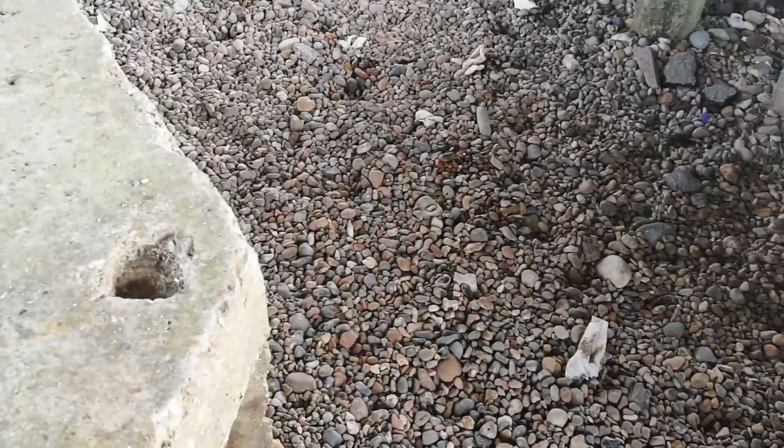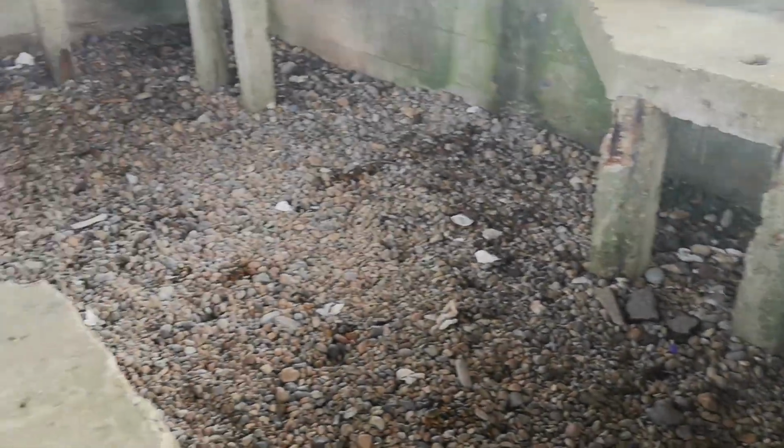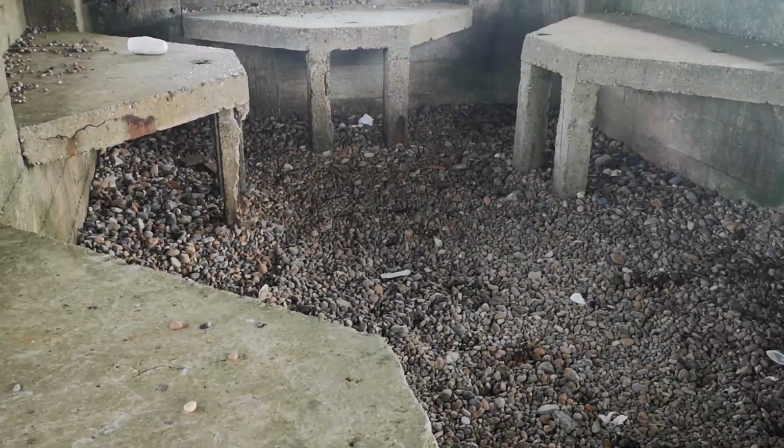But things happen, nature finds a way. So yeah, that's it for this pillbox as well.